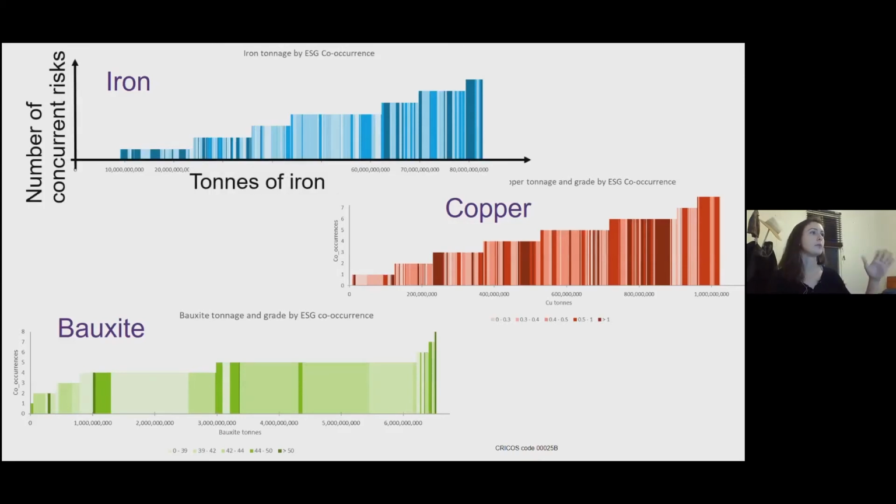You see the y-axis is the number of co-occurrent risks. In the previous slide, there were 7 risks, so the co-occurrence can be between 0 and 7 risks happening, co-occurring at the same place. And we can compare commodities based on this using the S&P data.